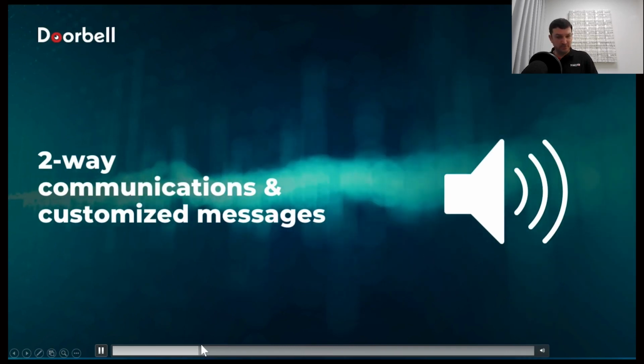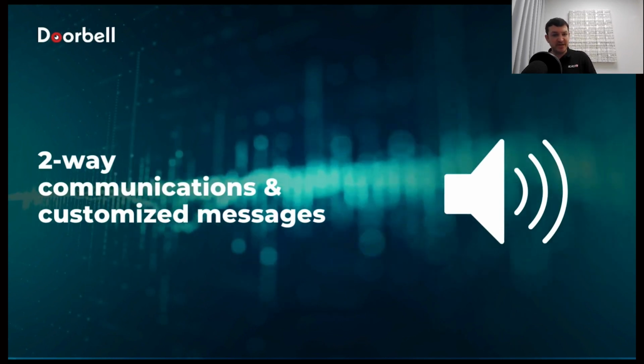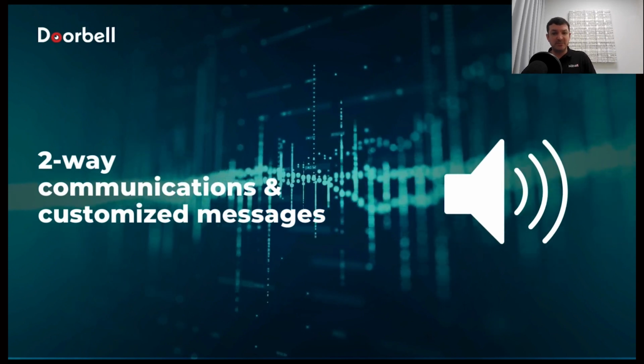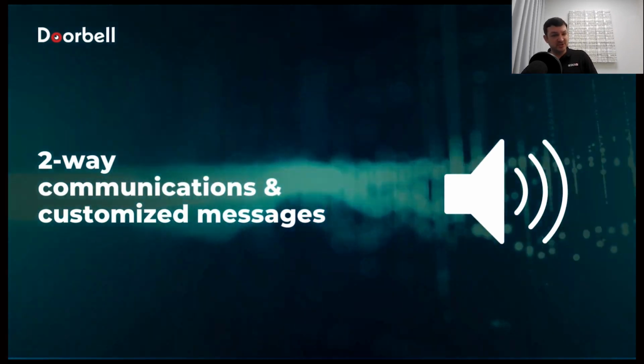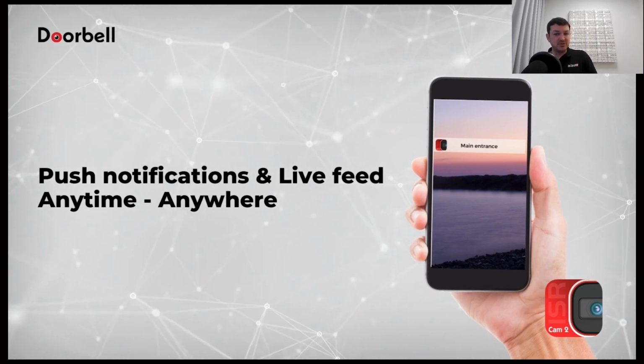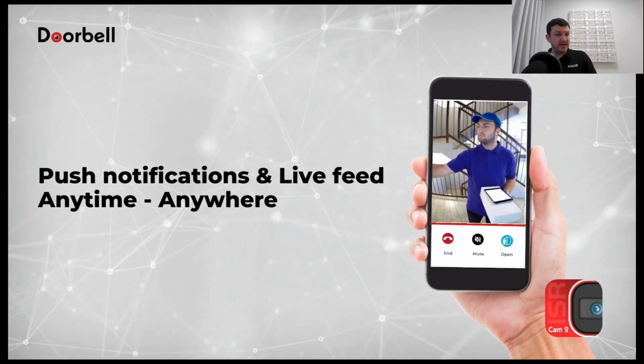Beyond this traditional role, the doorbell serves as a comprehensive intercom with two-way audio. So users can even personalize auto-response messages as well. Functioning as an IoT device, the doorbell allows users to receive calls and access live feeds from anywhere at any time.